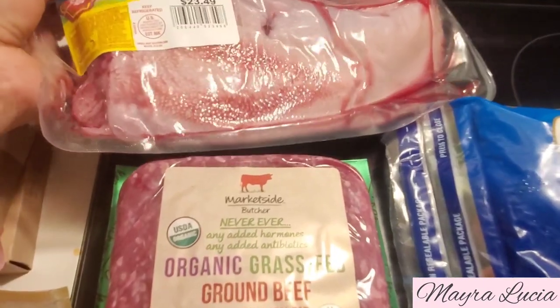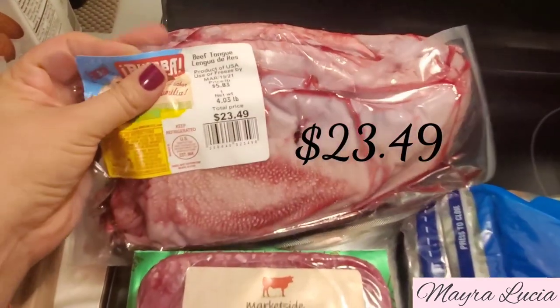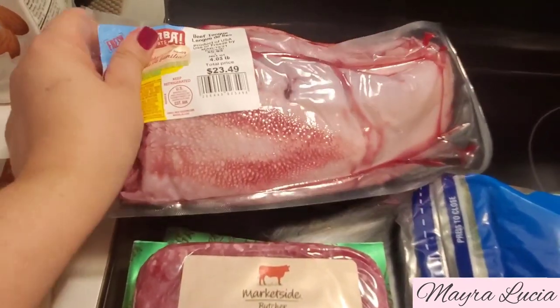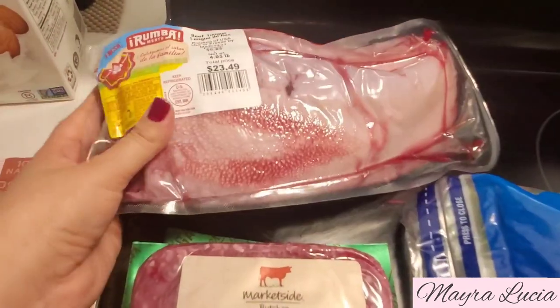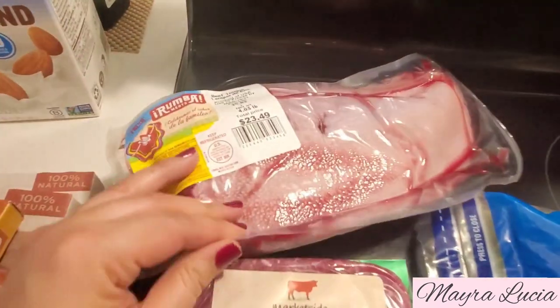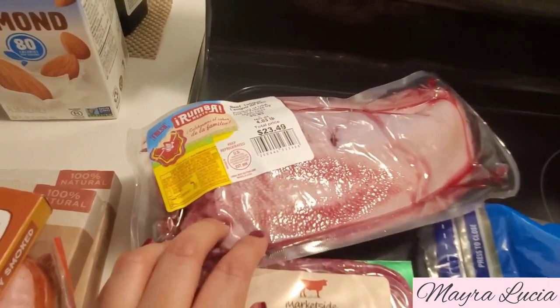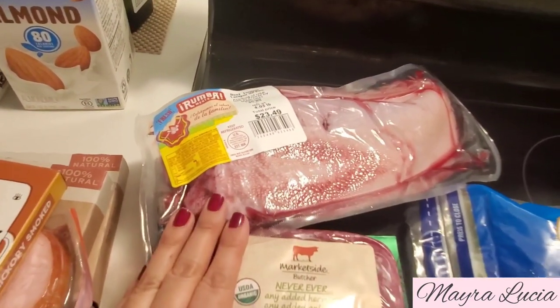And then I have this beef tongue back here, which I am going to use to prepare barbacoa. And this looks very disgusting, but it actually tastes delicious, so I'll make some tacos with this for my family.